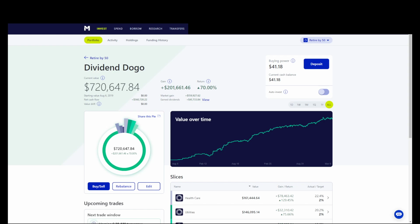You can see the portfolio right now is doing pretty good. We got some dividends in. That's Johnson & Johnson, I believe, that paid $41.18. But overall, we're doing okay for the week. It's been a roller coaster up and down this week so far.